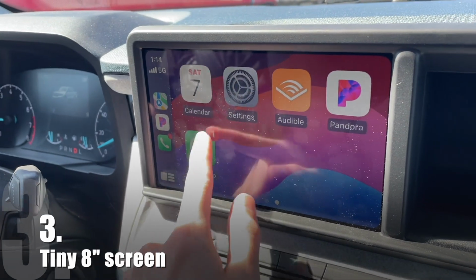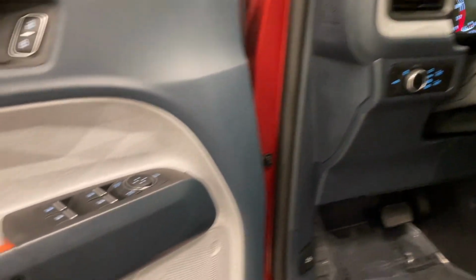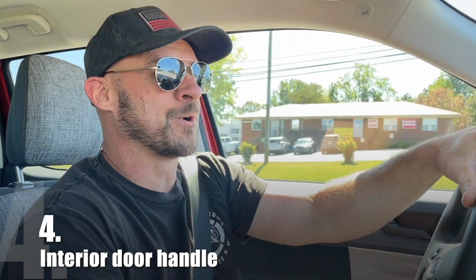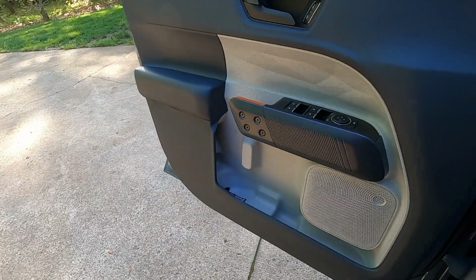The touchscreen is microscopic. The other thing I don't really like is when you get out of this thing, the door handle or the armrest here has a big hole in it. This has already happened to me where I opened up the door and reached over to catch the door so it didn't fling open, and I missed. At the time it didn't matter, but if you were parked next to a really nice car or something like that, you would definitely be handing out door dings.